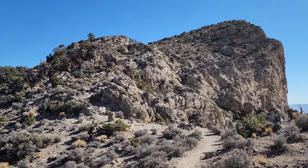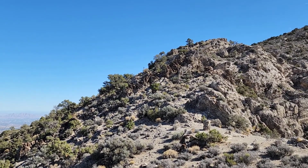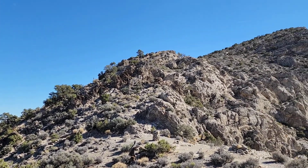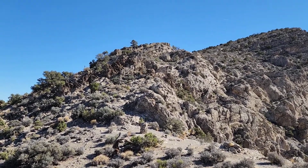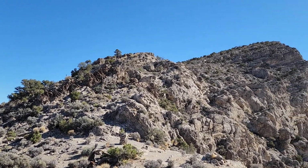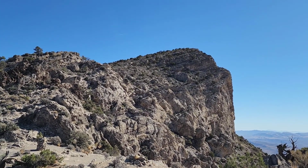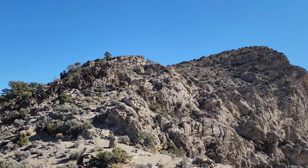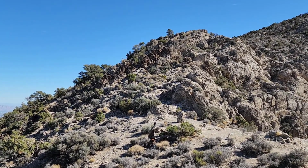What we're going to do is, the main trail heads around the left side of this mound up ahead. Or we're going to go straight over the top of the mound and then head on up to Turtlehead Peak along the edge of the cliff. So we leave the main trail right at the base of this mound.